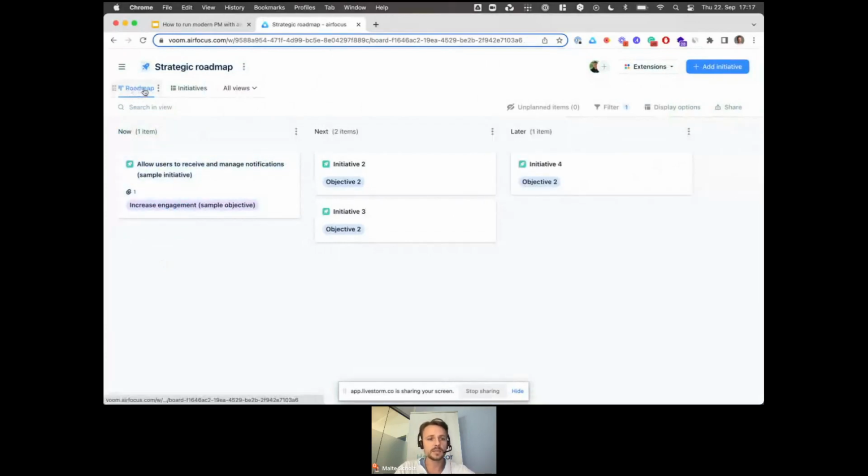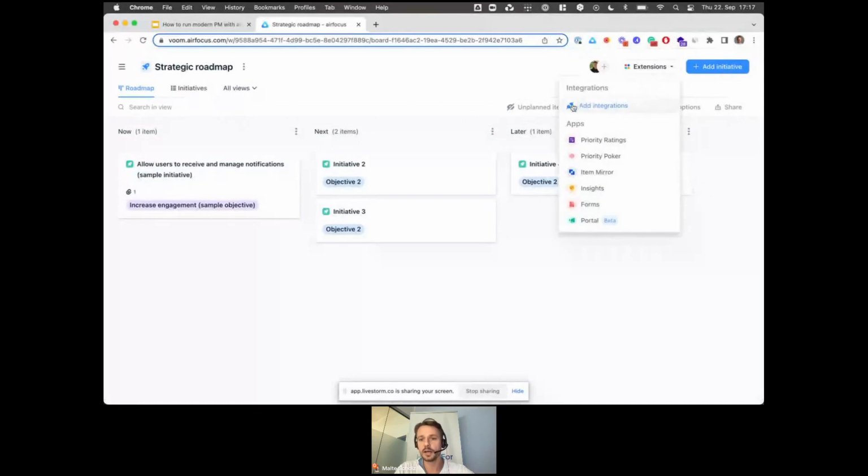They are also custom, so you can define which views you want to interact with in order to visualize your items and fields. And then the fourth dimension is your extensions. And extensions essentially are integrations.